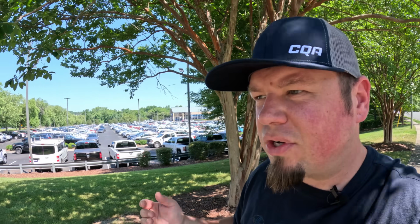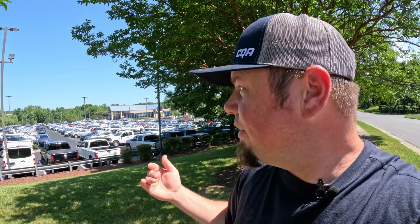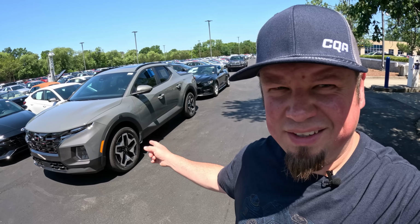If they continue to have that plan and they don't lower their prices, then as you can see right here, they're stacked to the brim and they're running out of space to actually park these cars on their lot. And this is just one CarMax out of hundreds across the nation, right? They can't just continuously buy vehicles if they're going to keep their prices elevated and sell as few as they are right now.